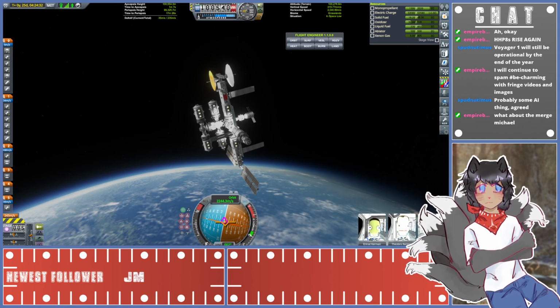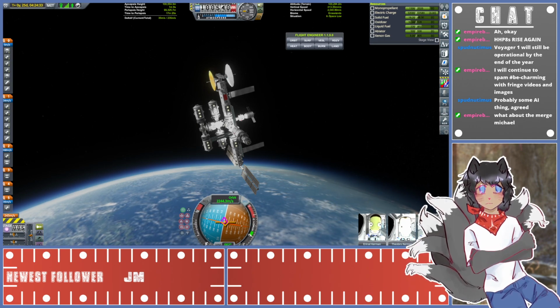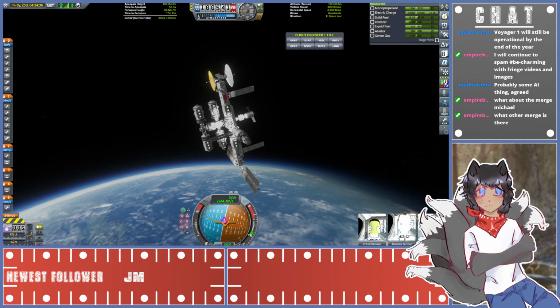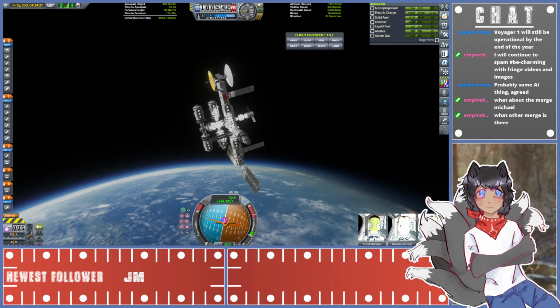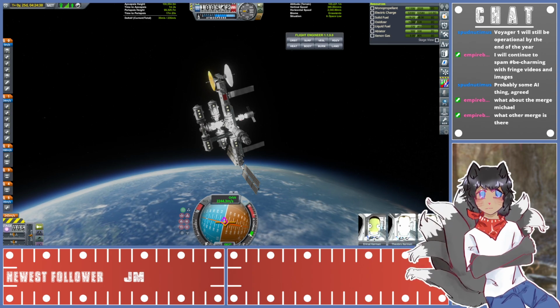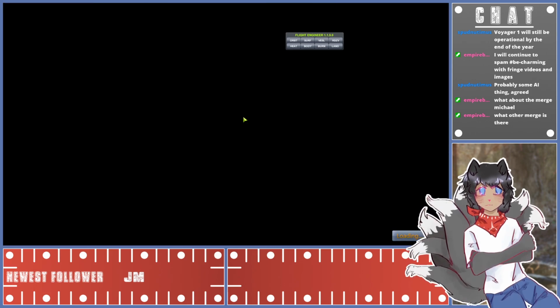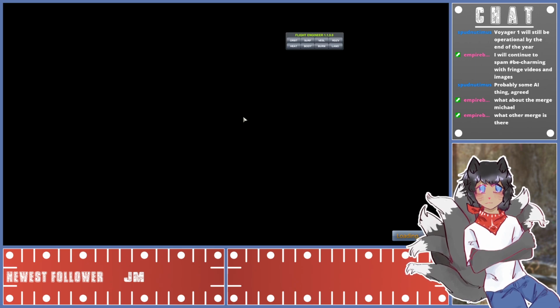Anyways, the station's done. Now we just need to do a Progress mission, and then maybe a Soyuz mission, just to round out the station. What other merge is there? The final one, the Transcon merger. I'm going to predict that there will not be a transcontinental rail merger within the next year, as much as I want that to happen.